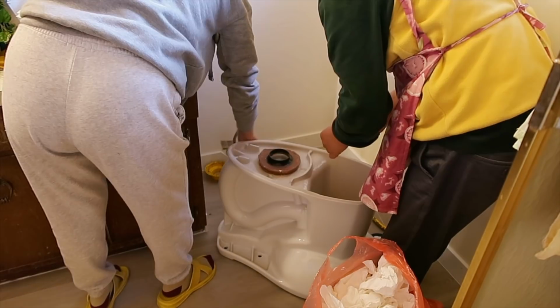At the end of all of that, it was time to install the toilet. Hello, it is toilet installation day. I'm scared. Should I make these tighter? Push it.